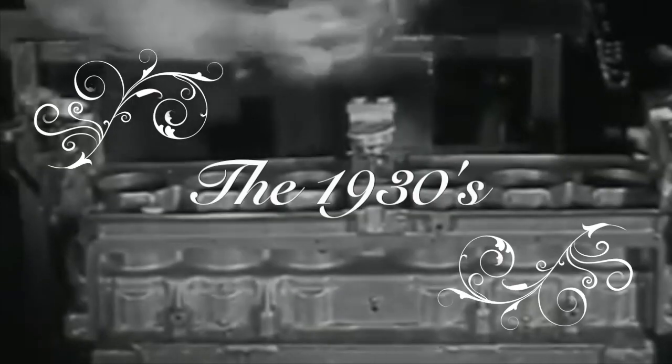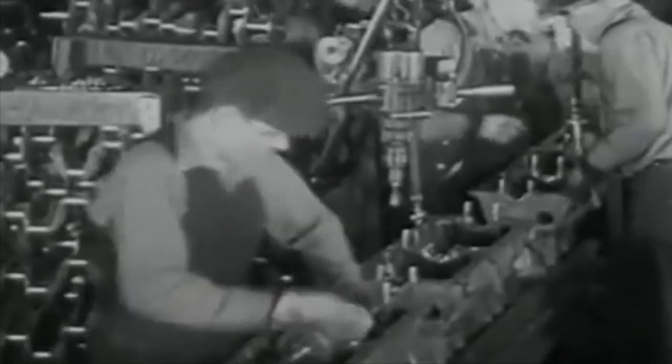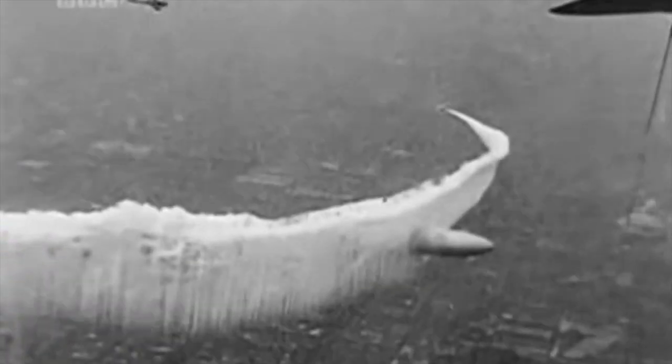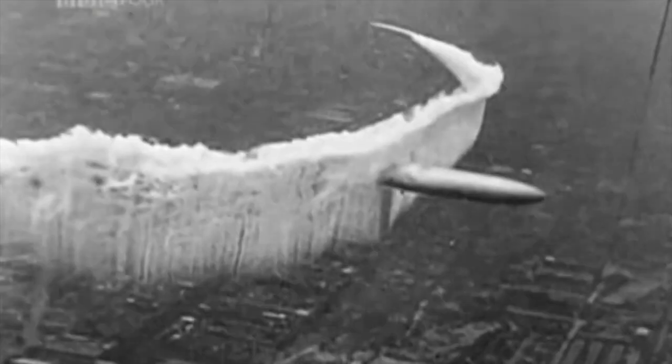It's the 1930s. Machines are advancing, inventions are being created. It's like the second industrial revolution. A new form of transportation has just been created, called an airship. The most famous of these? The Hindenburg. It was filled with helium and hydrogen, with a metal frame, and a lightweight cotton exterior.